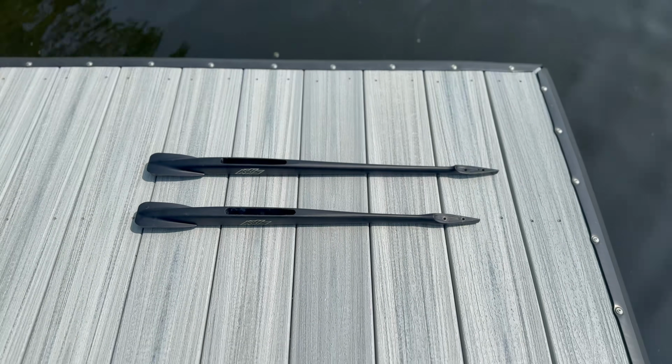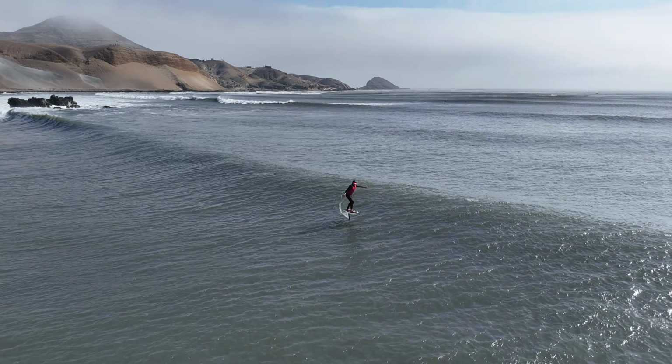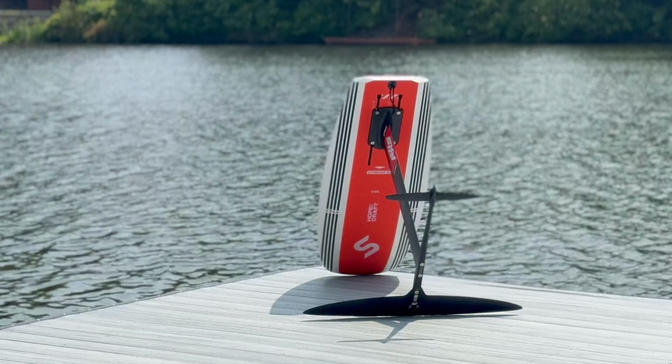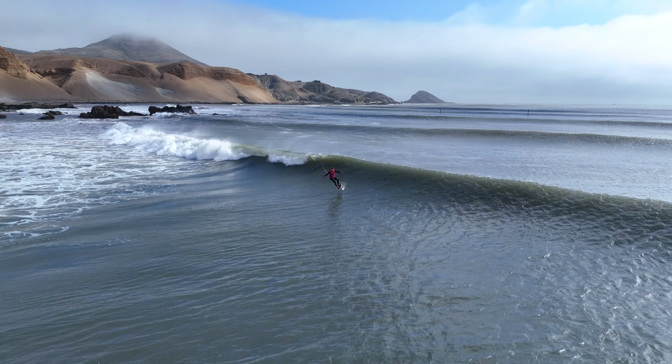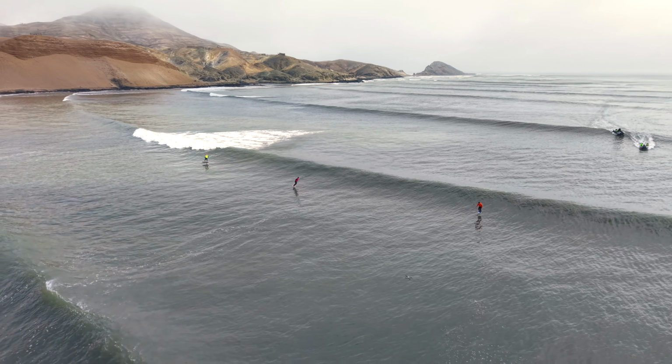Next, I adjusted my fuselage. Starting with a longer one for stability, I switched to a smaller one for more responsiveness, and it made all the difference. I liked this 120-centimeter board. It had a wide nose that made towing up easier, and at just 16 liters it was light and maneuverable, perfect for getting the most out of each wave.